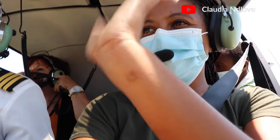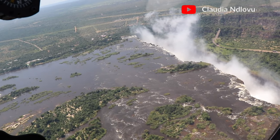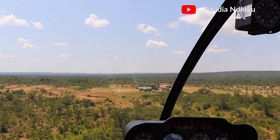Helicopter ride was one of my favorite activities to do in Victoria Falls. I thoroughly enjoyed the views. Amazing. I will link the video up here so that you can go and watch it.